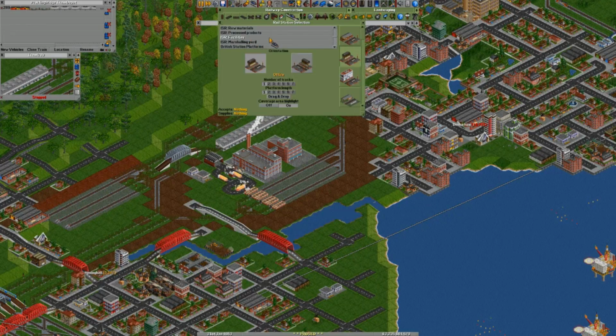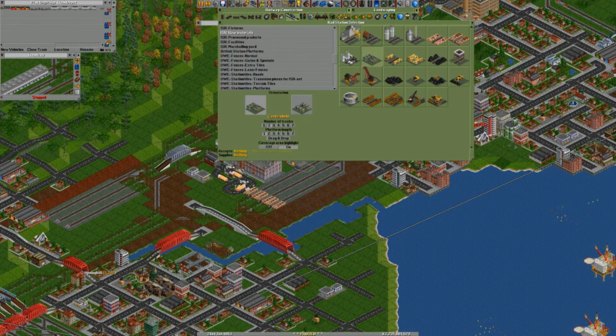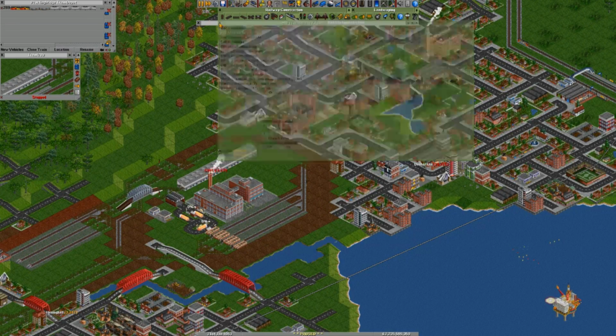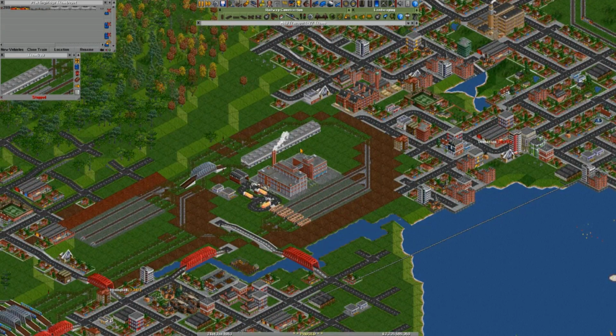And then we can put some stuff. Where are we? Raw materials. We can put some cattle sheds in there and say that's where they go to be, you know, done. It's a stockyard after all. And that should be fine.